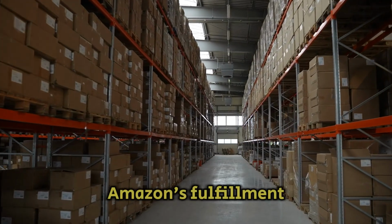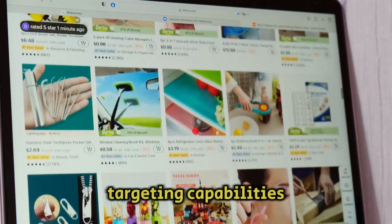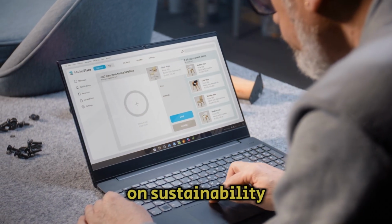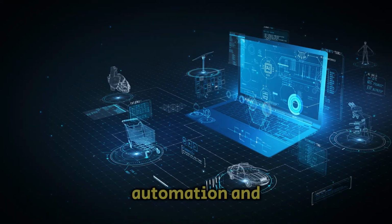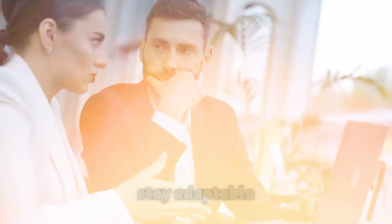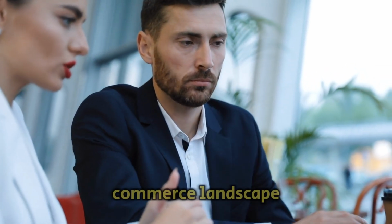Expansion of Amazon's fulfillment network. New advertising options and targeting capabilities. Increased focus on sustainability and eco-friendly practices. Potential for more advanced automation and AI integration. Stay adaptable and continue learning to thrive in the evolving e-commerce landscape.